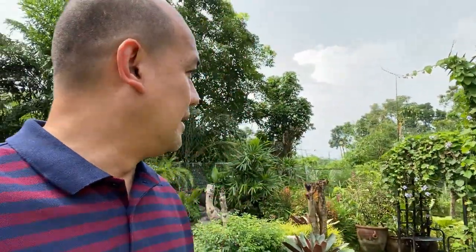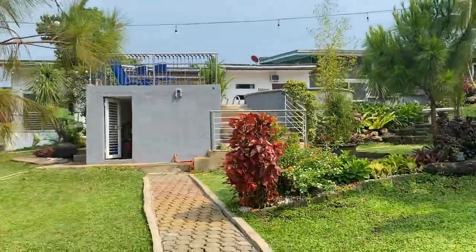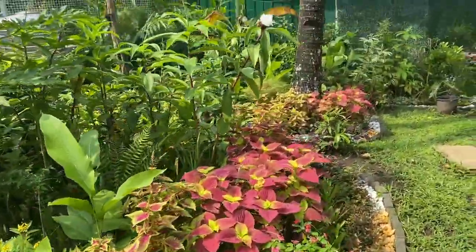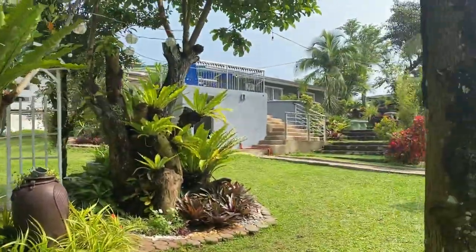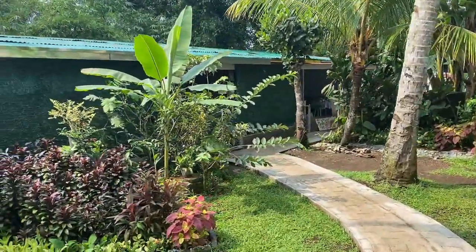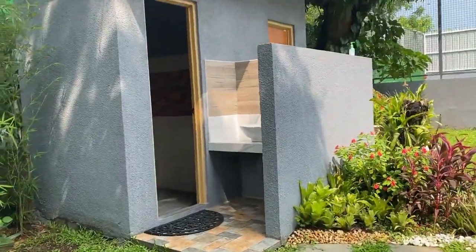Oh, can you hear it? Can you hear that? Kulig-lig. It's really nice to hear them. Look at the place. That one is the pool over there. And then they have the gazebo. Ayan, I think this is yung mga bahay ng mga caretakers. And then ito yung comfort room.